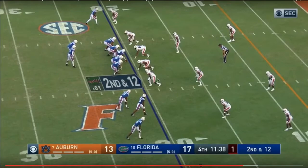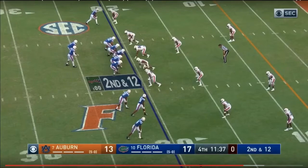So this is the first bit of film that I want to look at from Derrick Brown. This is against Florida earlier on in the year, and you see it's second and 12. Derrick's right here, lined up in between the right guard and the right tackle. This is slowed down to half speed. I want you guys to see something that I noticed, and that is how quick he jumps off the ball. The ball is moved, and as you see, he is the first person on this defense to move.